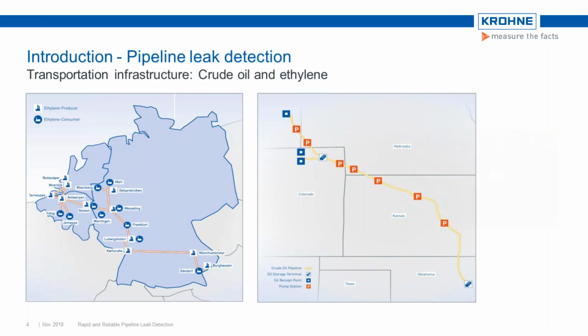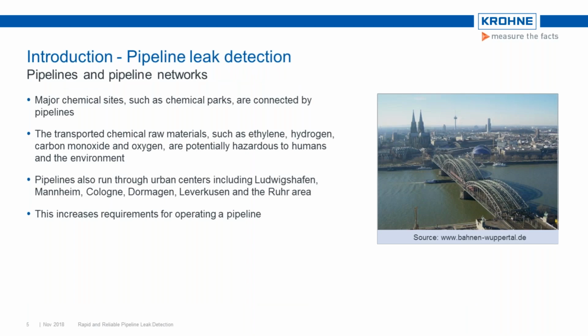In many parts of the world, the major industrial sites like gathering sites, refineries, chemical plants, production sites, are all connected by pipelines. And as we all know, the transported materials, crude oil, refined products, natural gas, ethylene, hydrogen, maybe even carbon monoxide, are potentially hazardous to human and environment. So this increases the requirements regarding safety dramatically, especially if pipelines run through urban centers, like, for example, Houston or Edmonton.